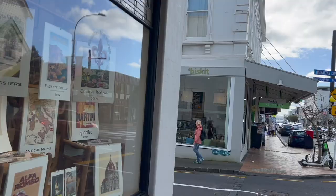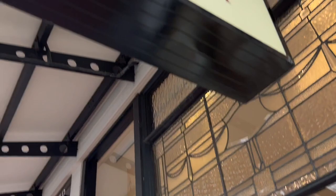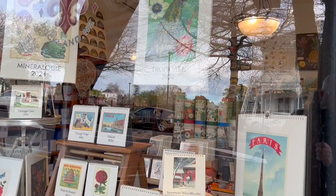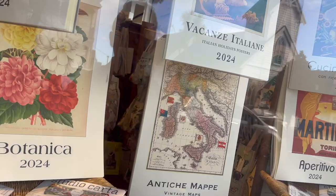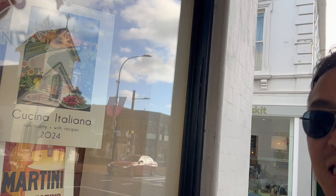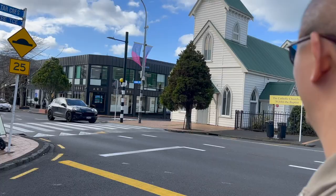There are interesting shops. Look at this one. This is Passion for Paper, and I think that they sell an array of items, including these calendars from what I could gather. It's rather nice, actually. It is. All independent boutiques. Yes. Looks rather fetching, but I am starving, so I'm not looking for that at the moment.